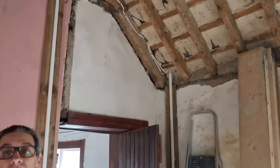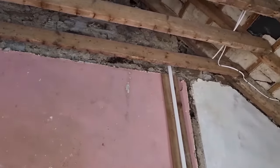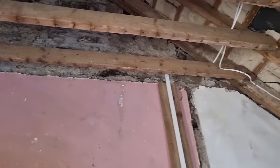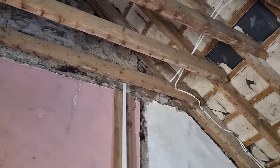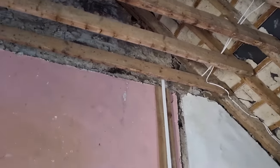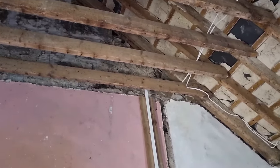So that was one not unexpected thing. Well, no, we knew it was there. And then there was something unexpected, wasn't there? The downstairs fireplace, as beautiful as it is, we noticed up along here, smoke is coming out of there when that fire is lit. So it's obviously coming into this bedroom and filling it full of smoke. So that's another unexpected thing.